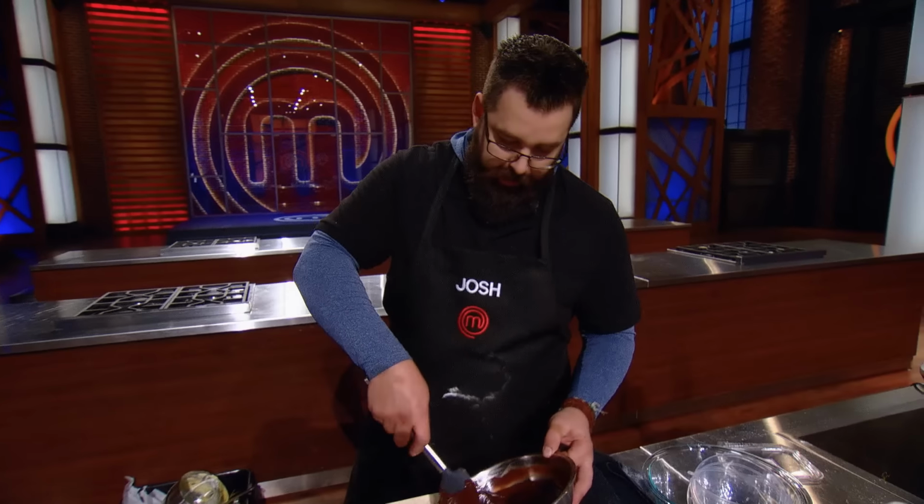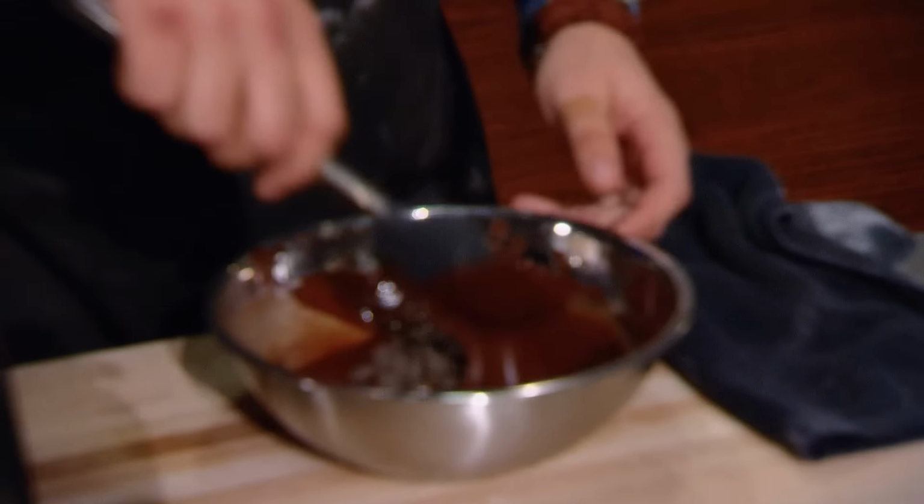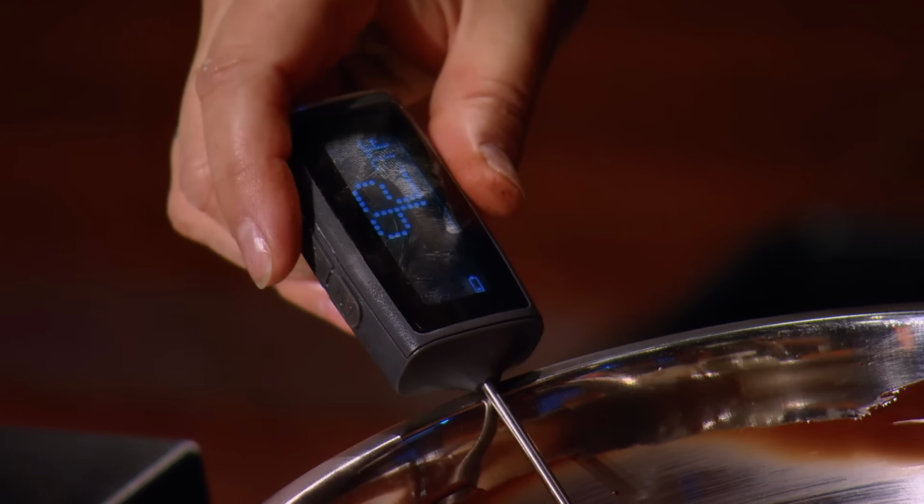Josh is checking the temperature on his chocolate now. Trying to get it to 88, 89. Now I'm putting handfuls of cold chocolate into it to bring that temperature down. So close. This is definitely the most precise and exact challenge we have ever given to home cooks.